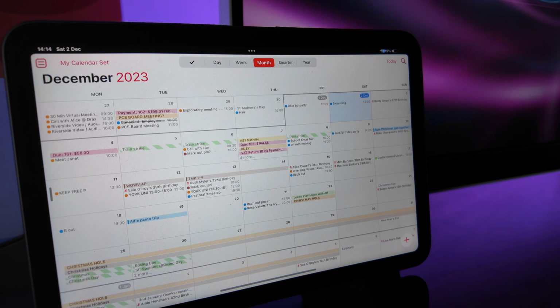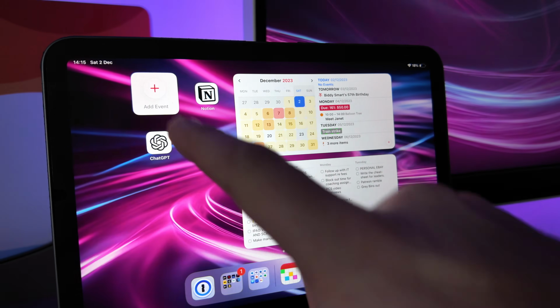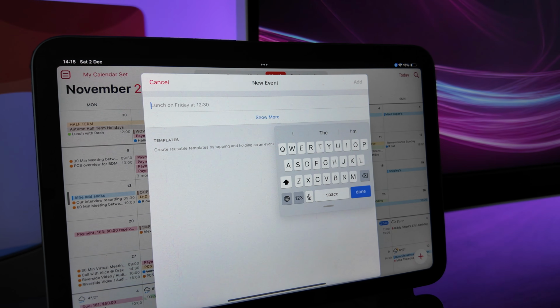So in my work focus mode, I have it set up so that I've got a massive to-do widget and a calendar view on one screen with no distractions from any other apps. And then I just use that mouse keyboard control feature that I covered earlier if I need to quickly add something to either app. Simples.